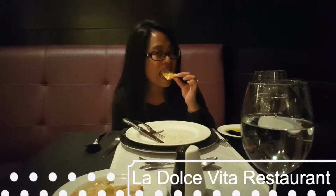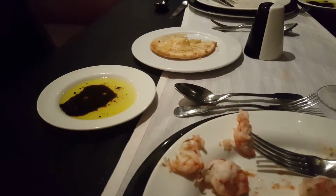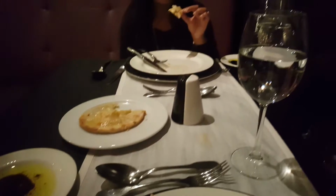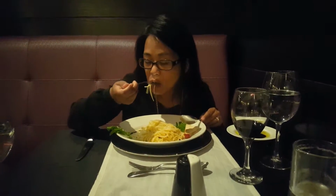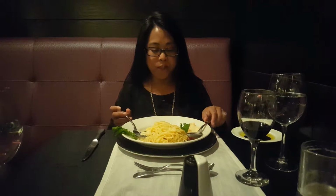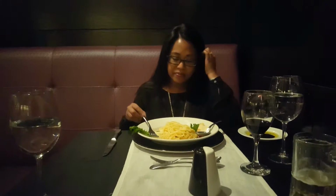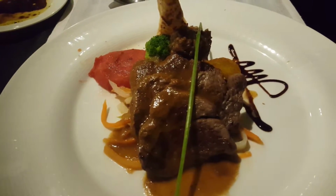Dinner, and we started off with some salad. We've already gone through one plate, had some shrimp and a little bit of bread, hardly any, and then they gave us that. Okay, this is mine. You had a veal. The veal.